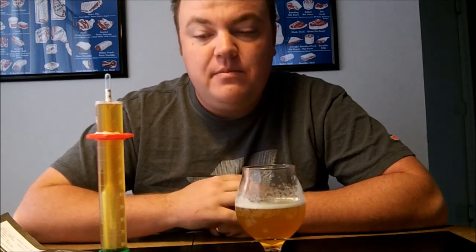You do get some sweetness from the coconut, I think. Definitely coconut on the palate, but not overpowering. It's, I would say, kind of on the forefront of the background. A nice hop flavor, a fruity kind of tropical fruit hop flavor.